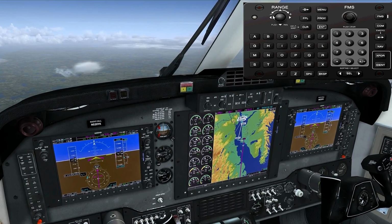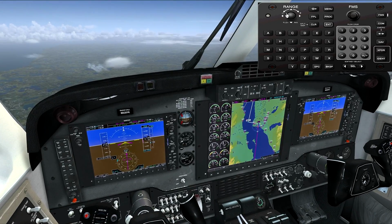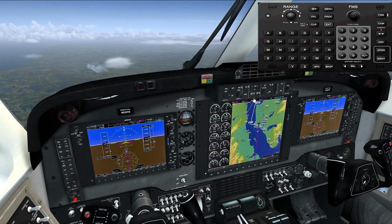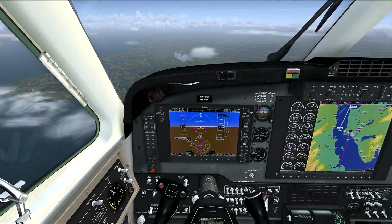But I think we're still going to be okay on our descent rate. I'm not going to change it just yet. A little later if I need to. We'll come back in and check on that a little while later.